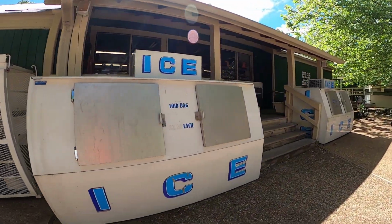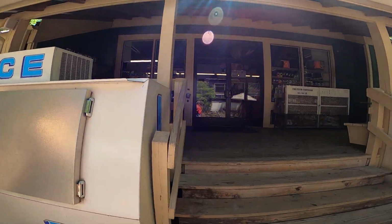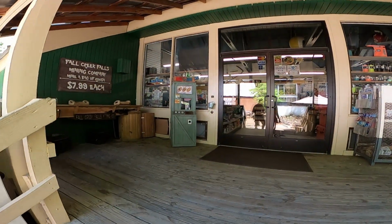Leaving the Outfitters, we're going to walk over here to the general store. We might have to have an ice cream.